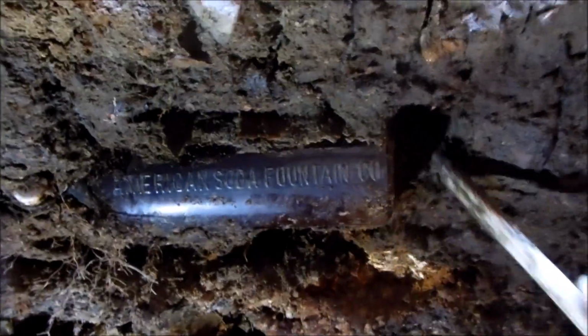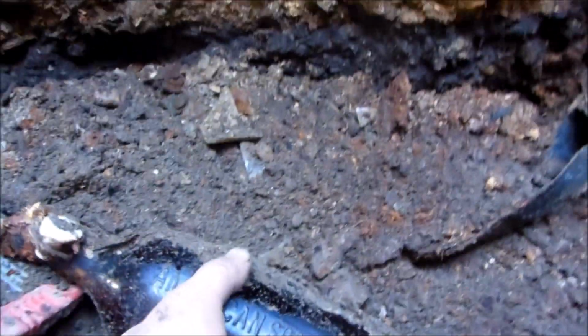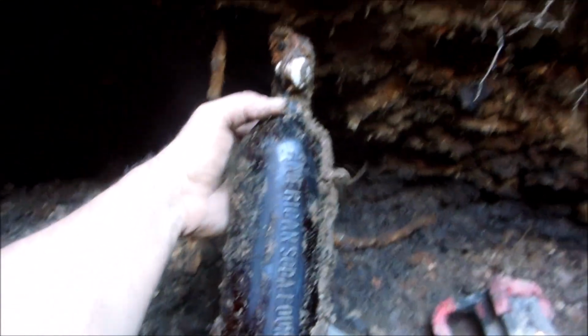Okay, where to put this camera at? I'll just try and hold it, but it's tough. Oh my God. It is a quart size one. I've never seen one before like that. That's crazy.